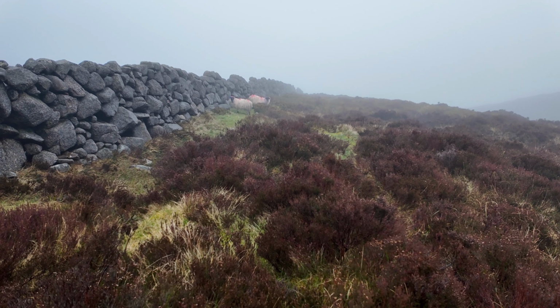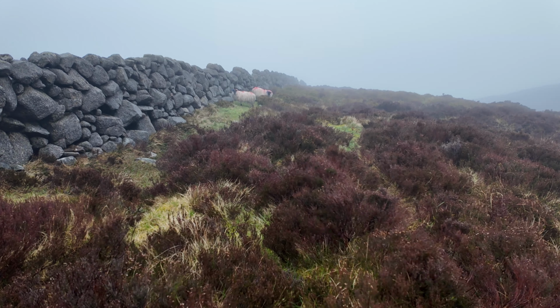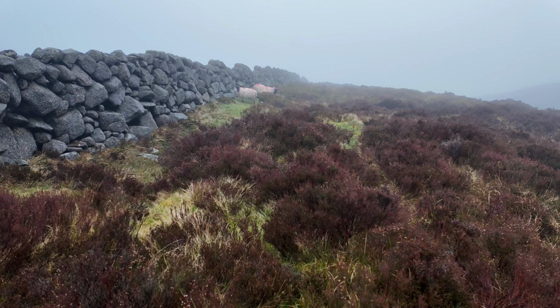See, we found a couple of sheep up the hill, or the mountain, sorry. I don't think there's much point in asking them where we are, because obviously they can't talk. Yeah, they're so cute, so beautiful.